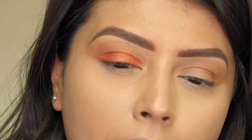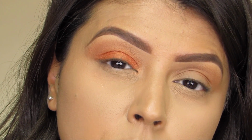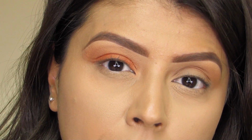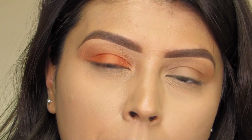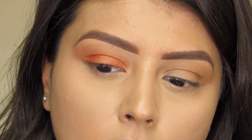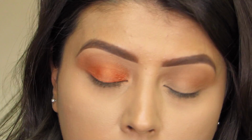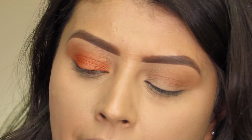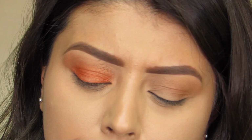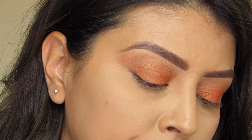Okay, that's better. I feel like this is definitely one of those eyeshadows that is going to be better used either wet or placed on top of a nice wet sticky base. So perhaps this is something that I should have tried on top of the Supernova shadows or on top of one of them. But yeah, I'm a little underwhelmed with this one at the moment, but it's okay.